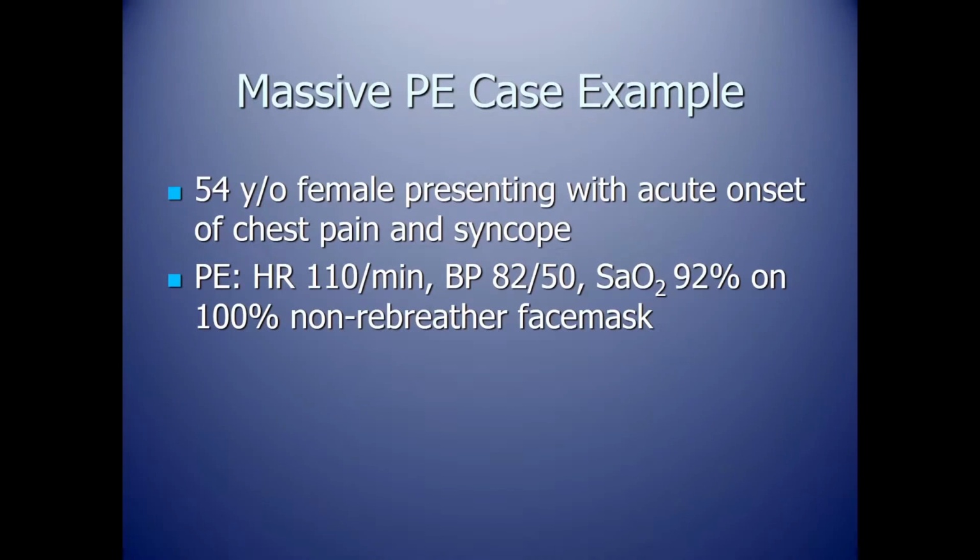So here is a case of a massive pulmonary embolism, and just to give you an idea, this is a massive pulmonary embolism that we would consider taking to the lab. One of the questions asked in the earlier webinar was, if you had somebody in the ED in cardiogenic shock, on 3 pressors, who coded a couple times, would you bring them to the lab?